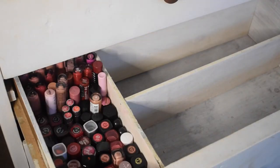Okay guys, if the lighting has changed, that is because it's gone past 12, so the sunshine kind of leaves my room. So I put on my ring light, so sorry if there's weird shadows, that's all I can do really.